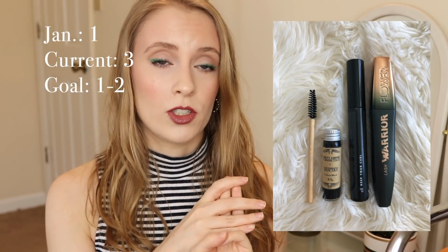Mascara. This is where I've gotten a little bit out of control. I mean, not terribly out of control, but my goal has always been to have no more than 1 to 2 mascaras at a time, and only having 1 open at a time. So if I have 1 open and then 1 unopened on backup, that has pretty much been my limit. But something happened this year, and at one point I actually had 4 open mascaras at one time. I know, I am out of control. So I did finish one of those, so I'm back to 3, but I have 3 open mascaras currently.